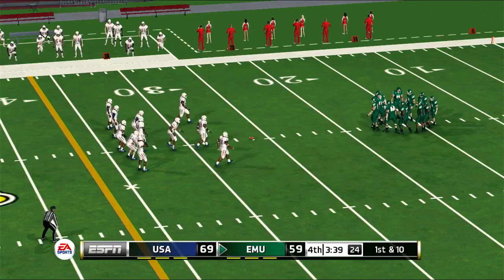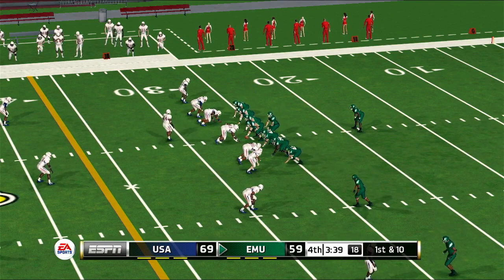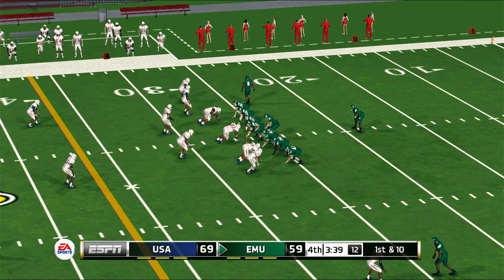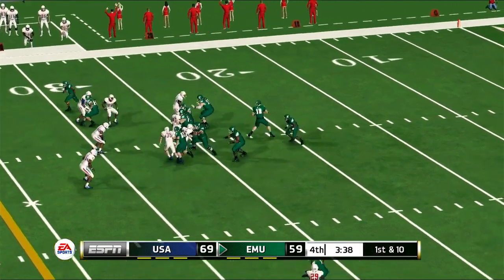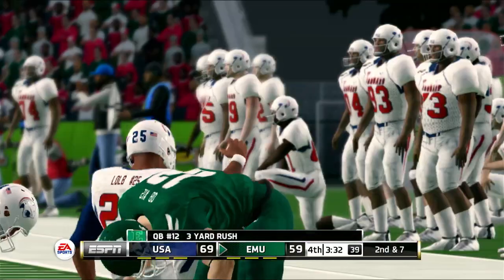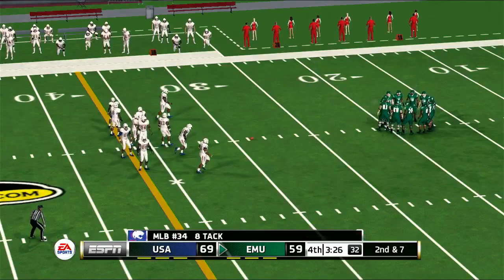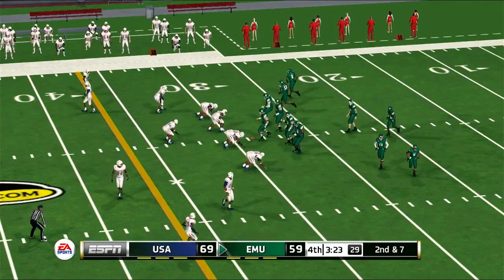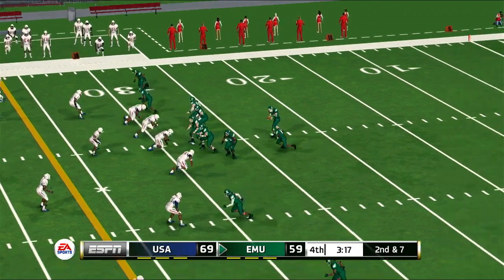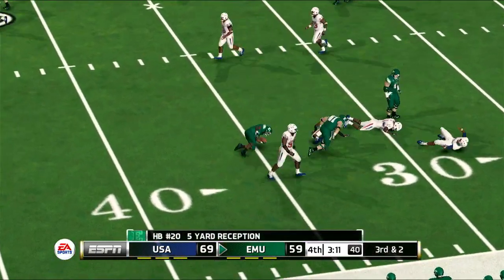The offense is looking to be a little bit more successful with this drive as they had to punt the ball away the last time they had it. Now he's scrambling. Brought down at the 29. Second down at 7 coming up here. Ball on their own 29. Short pass, middle of the field, and down he goes at the 34.